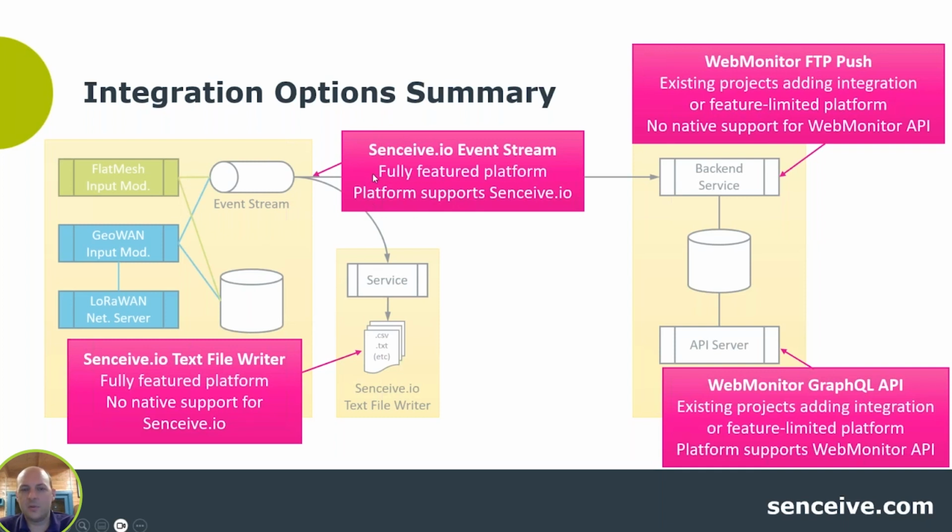So if you've got a fully featured platform and you're heading to integrate it with Senceive.io, the 2 options are natively integrating it at the event stream, and that requires your platform to support Senceive.io natively. So you either need to build that support in, or you need to buy in a platform that supports that already. If it doesn't support Senceive.io natively, you might be able to go with text file writer. It's quite customizable. Most systems out there can handle a text file input, so give text file writer a go.